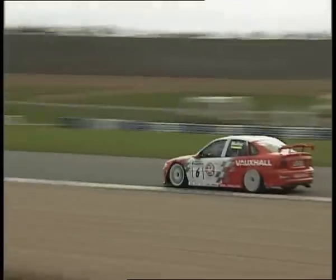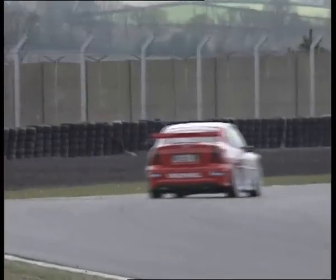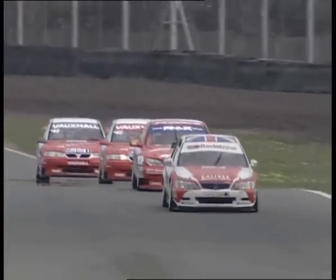Well, I've never seen anything in my life quite like that. Jason Plato just seemed to pull over to the left, wave through Ivan Muller, his teammate, to take a place, and what is going on in the Vauxhall team? Well, there's nothing wrong with Plato's car, it would appear. He's still going very hard. It doesn't look as though he's got a problem. Still ahead of Rademacher. Let's watch him down the back straight.